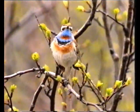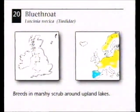Sadly, this is rarely heard in Britain, where the bluethroat is a scarce passage visitor, sometimes in spring, but mostly from late August to October. Bluethroats love open ground, around the base of bushes and, especially, reed beds.